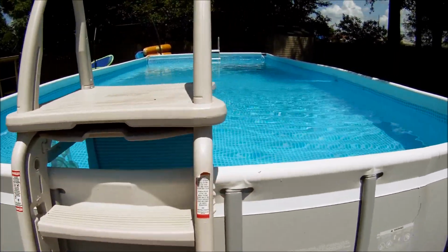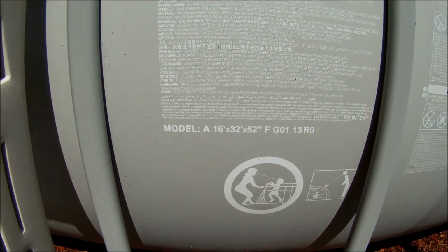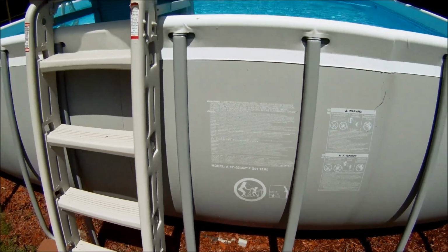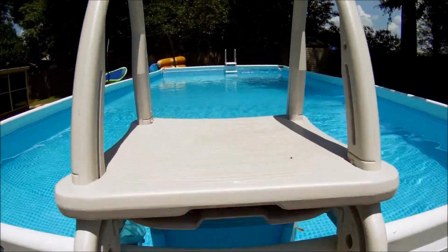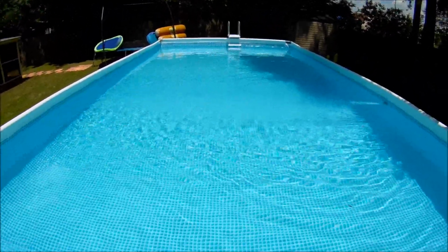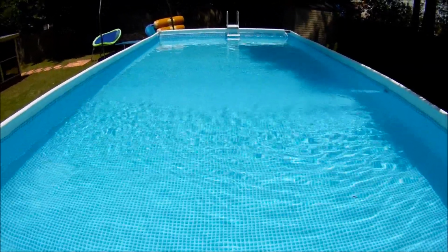So this is pretty much the pool. I'll go ahead and give you an overview. This is 16 by 32 by 52 inch deep. You can see it right there on the label. This is a $200 ladder right here on Amazon. I had a friend say, hold on to this for me, and so I gladly did. And as long as he let me hold it, I'm going to use it. The pool was $1,200 on Amazon.